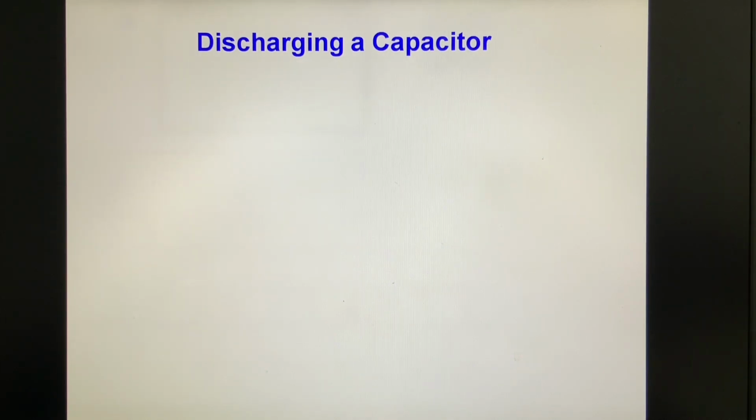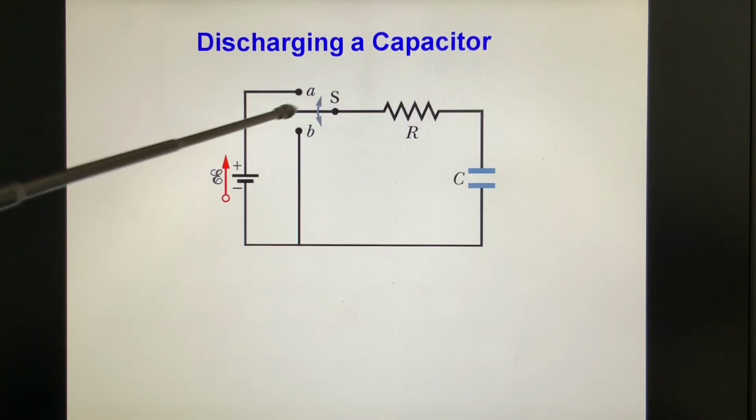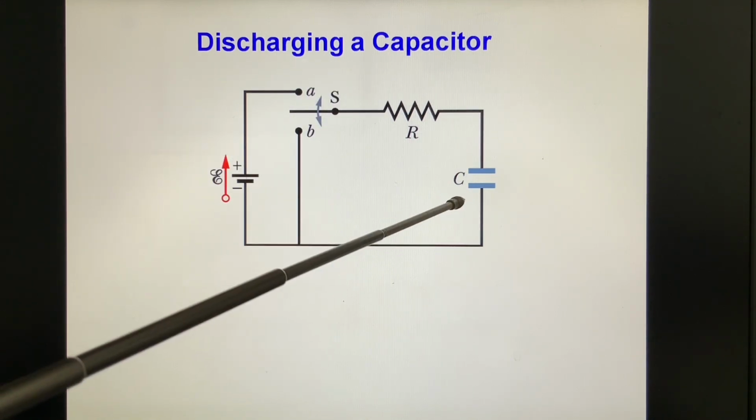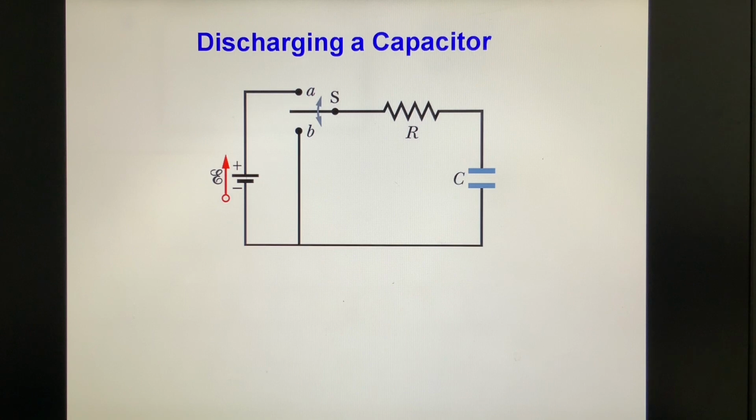Discharging a capacitor. Now, we just charge the capacitor. There's a positive charge, negative charge. After that, it reached equilibrium, then we discharge it. We switch from A to B.